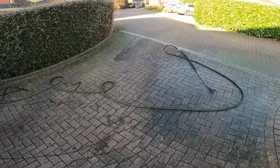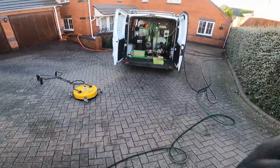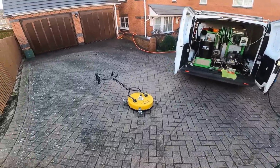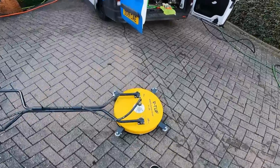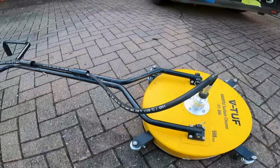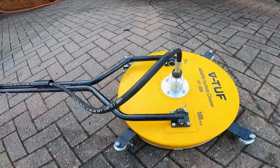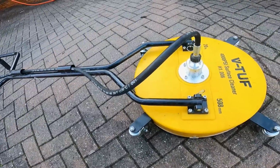Okay then guys, time for a quick driveway clean. So here it is. I'm sure you've kind of seen it already. A little test patch has been done there, not by us. So whoever did that, I've won the job. I'm using this today. So this is a new surface cleaner that VTUF have sent out. Highly recommend. I've actually been using it for 3 months, I think. So I've been giving it a good old test before I mention it in a video, hence why it doesn't look brand new anymore. It's a little bit beat up, but still in good condition.